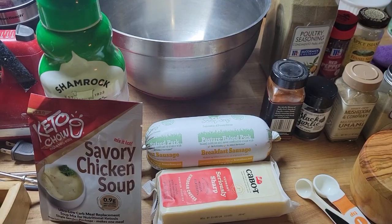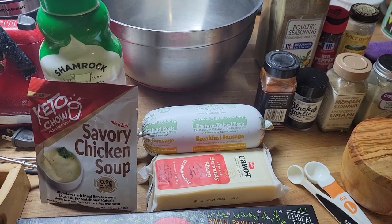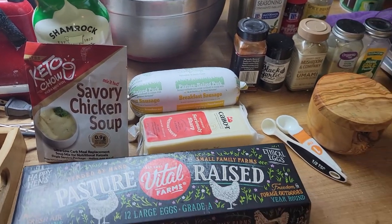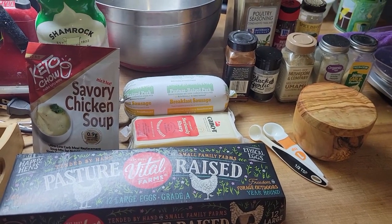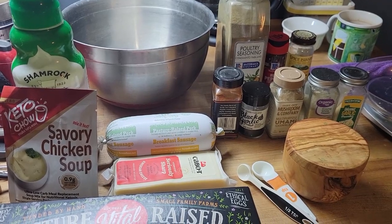I've lost more than 150 pounds with paleo and keto patterns of eating. Sometimes I like to make recipes, so here's one of them. I'm getting ready to make my sausage cheddar breakfast casserole. I call it my Umami bomb breakfast casserole. So I thought I'd make a video because it's really good and it makes me happy.